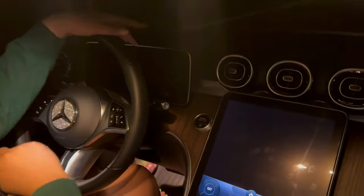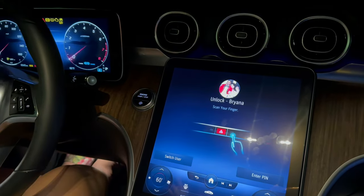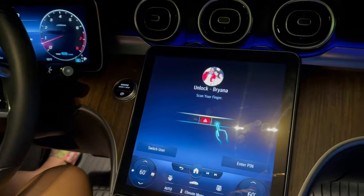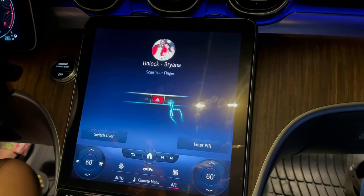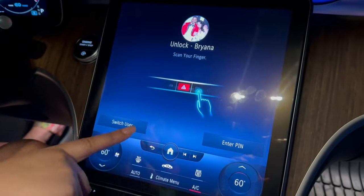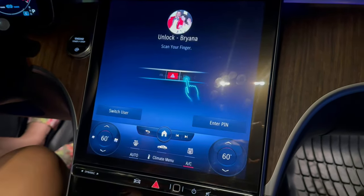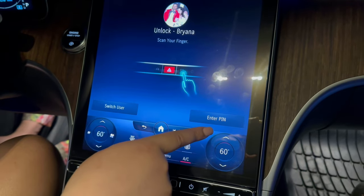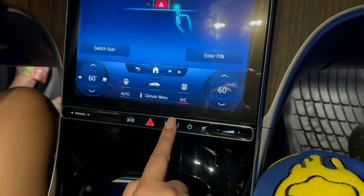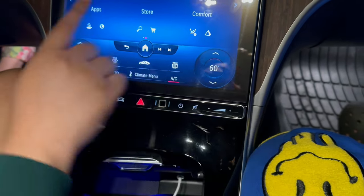Okay, we moved outside so you can see the ambient lighting better. Let me turn on the light. I'm gonna start the car. It is 3:42 a.m. But there are different profiles you can set up if you have multiple drivers. But this is mine. You can unlock it with a PIN code or your finger. And this is the main screen.